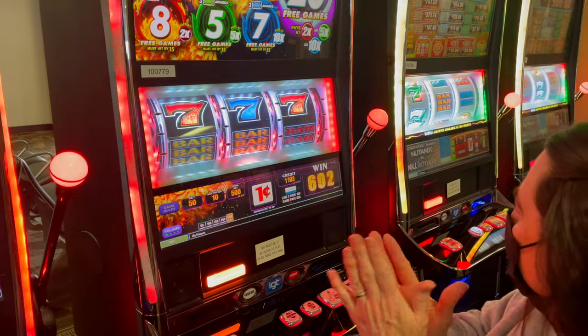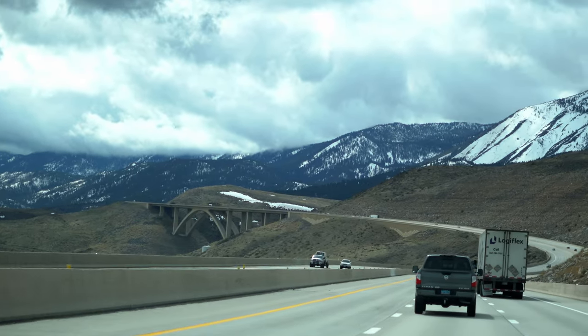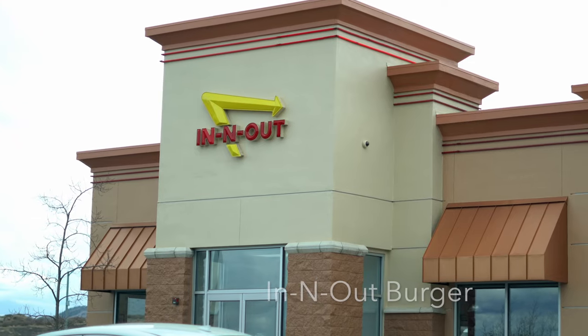Mom won a couple of dollars on her first try, so we cashed out and made our way to our hotel in South Lake Tahoe. It was a little over an hour away, but we had one important stop to make on the way.